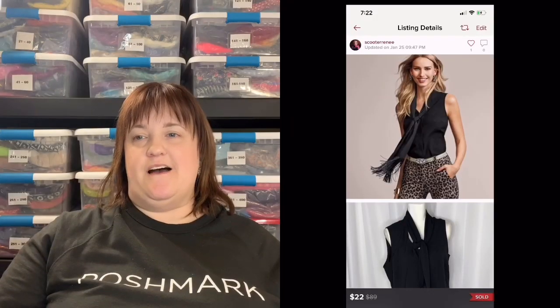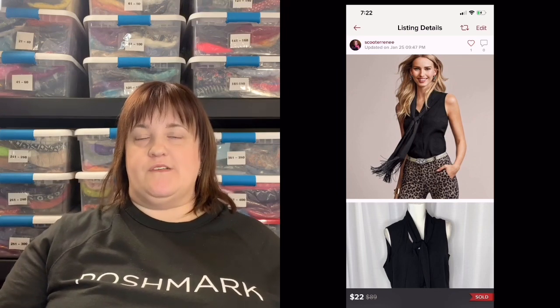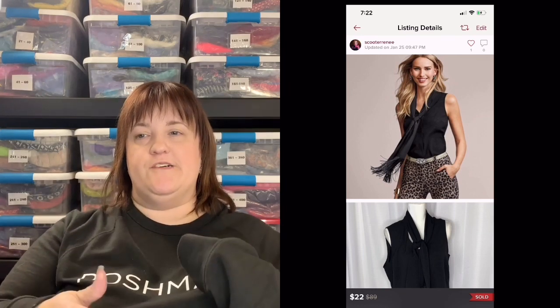And then next thing I sold was this Cabi black sleeveless tie neck fringe blouse. Super cute black. It had almost like a scarf look that came around the neck that you could tie up if you wanted to. You had the fringe on the end of the scarf part, and it sold for $22, and it was only in my inventory for a day.